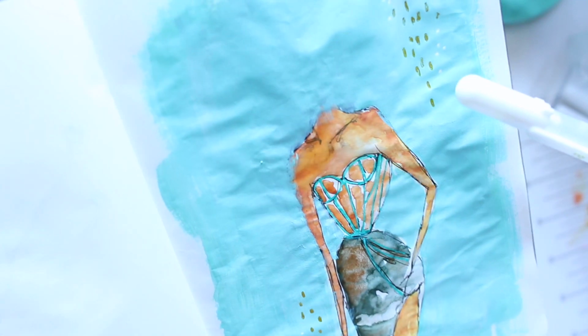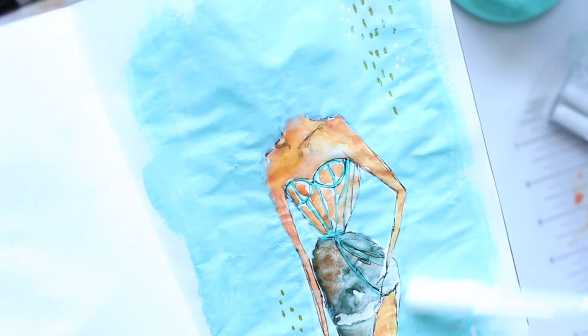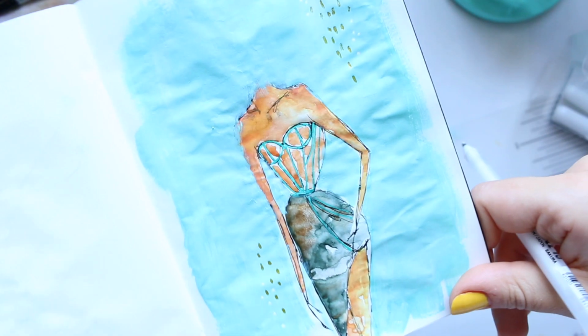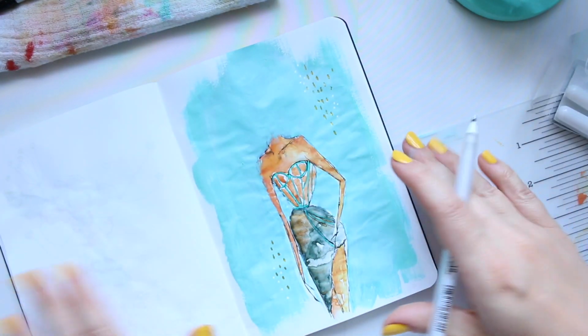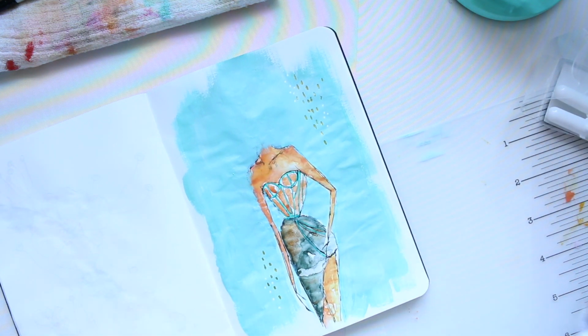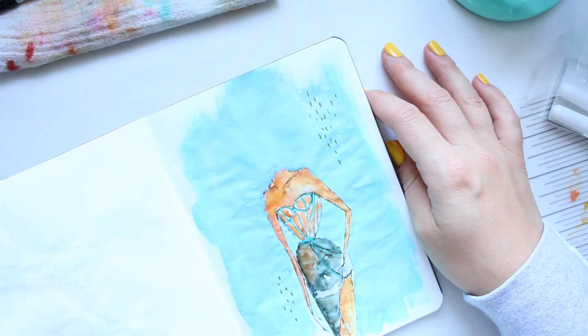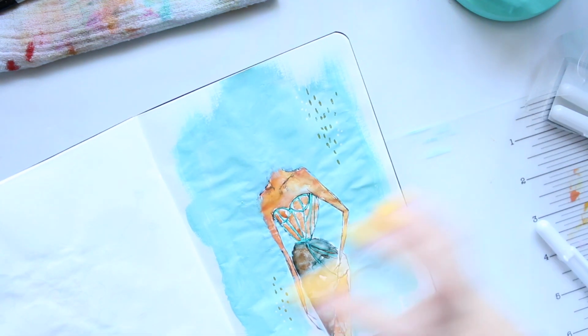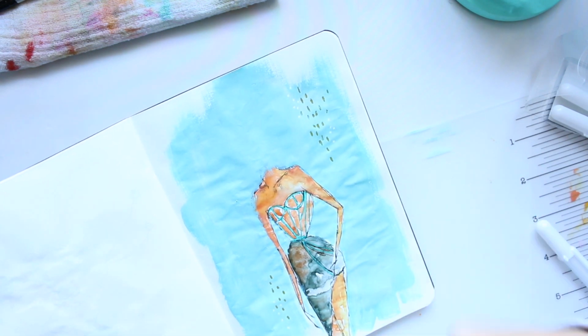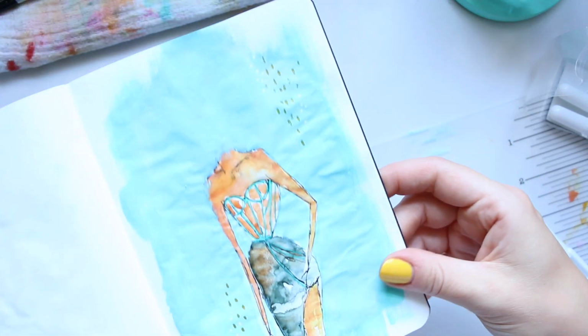So that is it. I really love how the skin tone came out. I love how the rest of the dress and everything else is looking now with a more clean looking page, and that is it for today. So if you do come across struggles in your art, pull out some acrylic paints, paint over, leave some of the parts of your illustration that you like, and then create a mixed media piece.